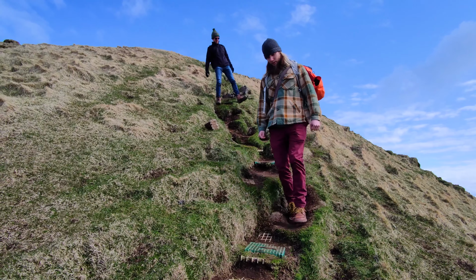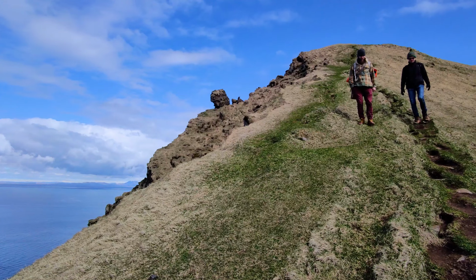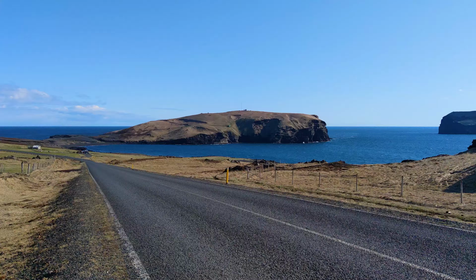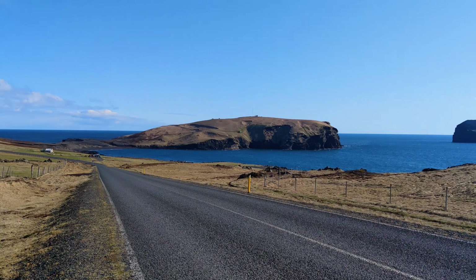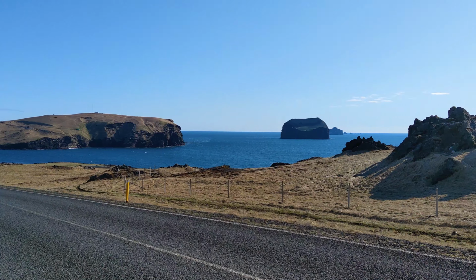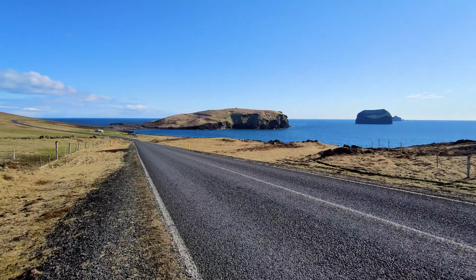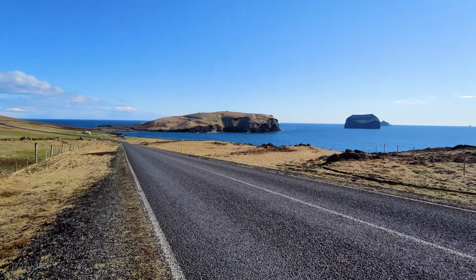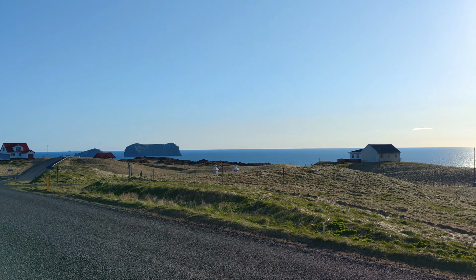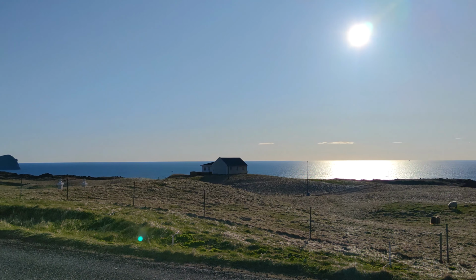But at some point, it was time to go back down. We still had a lot more to explore. The rest of the day we spent walking all the way down to Storhöfði, which is the most southern peak of the Vestmannaeyjar. On our way back, the sun started to set again over the ocean, and it was another beautiful sunset.